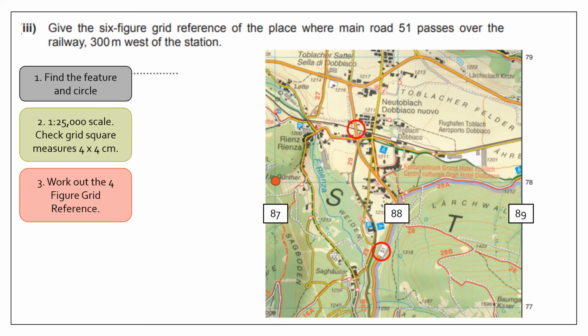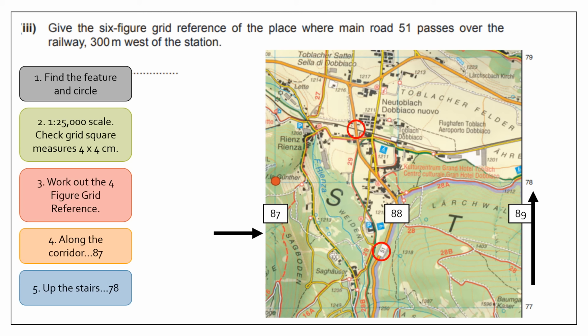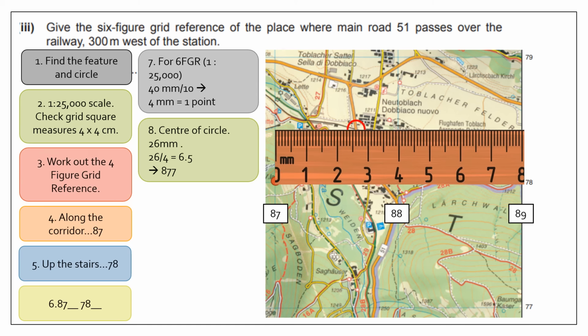To do that, I know I found out the grid square, and I'm going to mark on the bottom left-hand corner. I then need to go along the corridor first to find the number that is in line with the bottom left-hand corner, which in this case is 87. And then I go up the stairs to the number that's in line with that bottom left-hand corner, in this case 78. And so I'm going to write my answer, as you can see there at the bottom, as 87 space 78, because the six-figure reference number needs to tell me where in that grid square that feature can be found. And in this particular case, I'm looking for the third and sixth number.